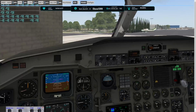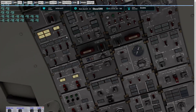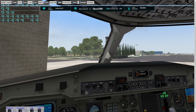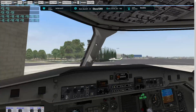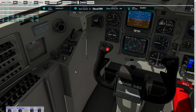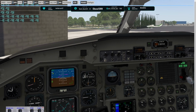I don't think I need to push back. I should just be able to go. So turn on the pitot heat, windshield heat to normal. Turn on our taxi light. No lights overhead with the exception of these guys, which is fine. Do nose wheel steering. Select the heading thing. Update our ATIS.